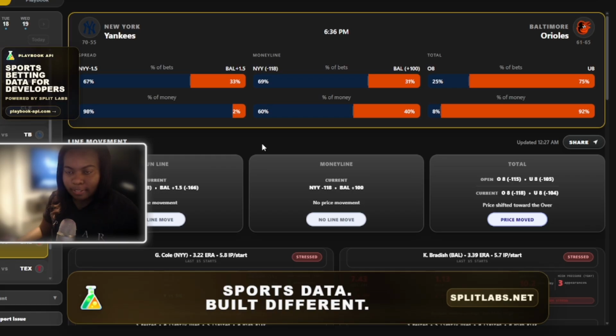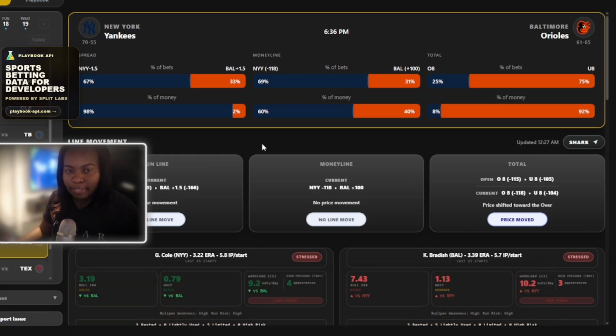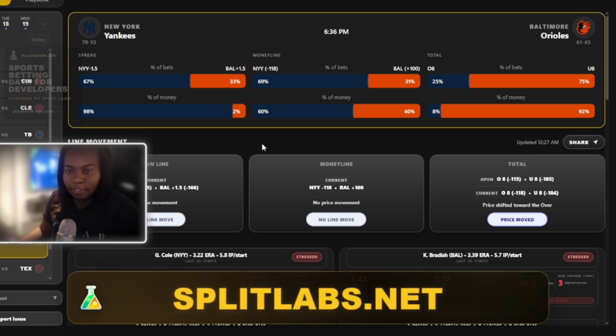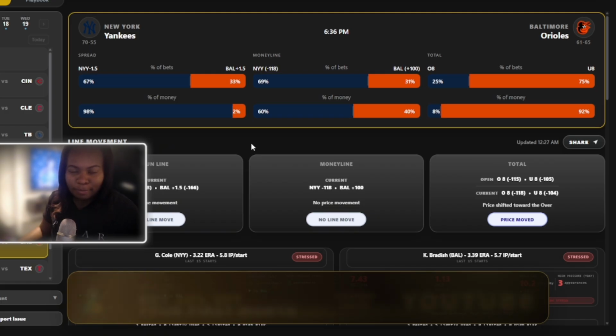Public darlings. They will get their money somewhere else. If you're looking at betting splits and saying, well, the Yankees have all the money today, maybe they should get upset. The Yankees have all the money every day. It's very rare that you don't see it that way. Yankees, Dodgers, they're always going to have most of the money. That's nothing to really sweat about.